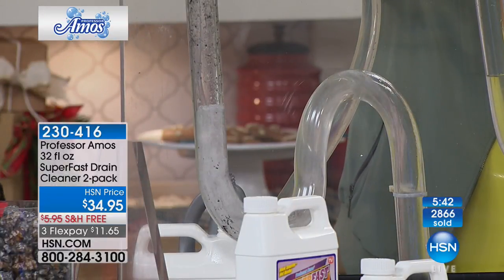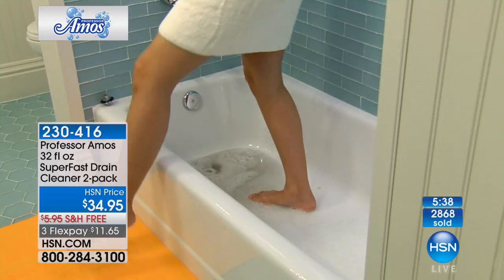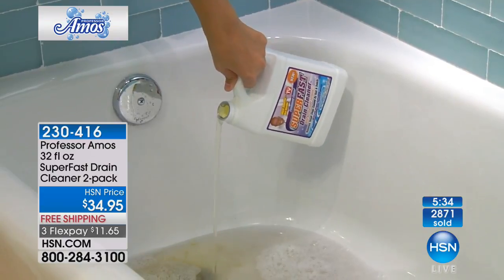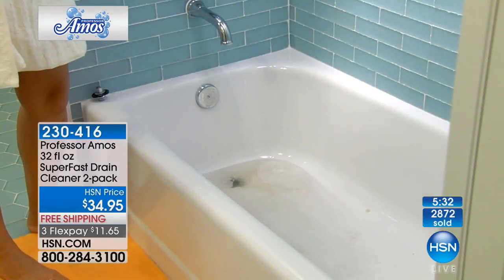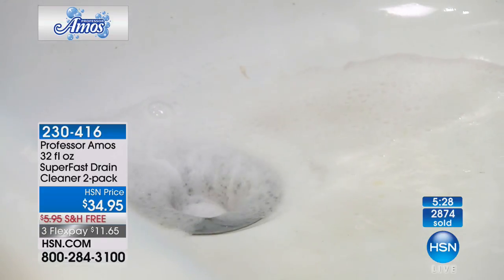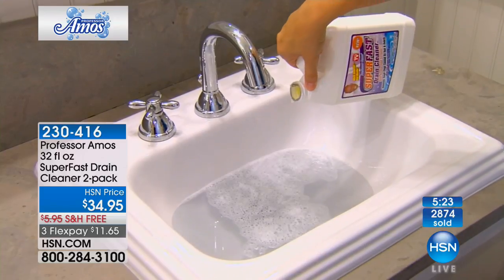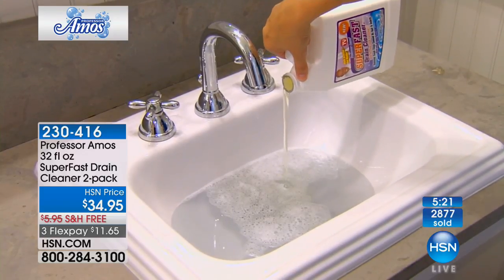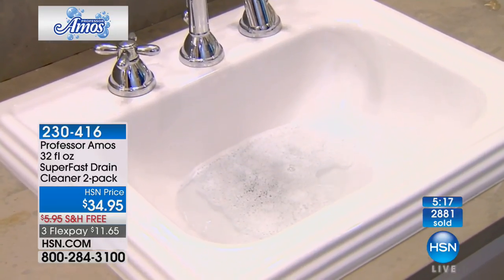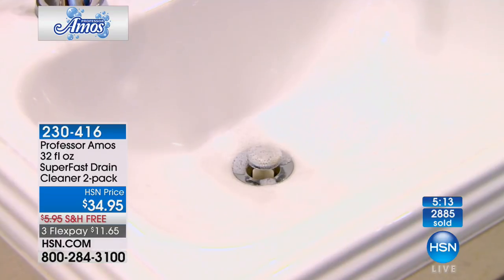I use one of those bottles every month in all my drinks. Smart. And it saves me on plumbing bills. It saves me from the grease and the oil buildup and from all those shampoos and conditioners that we use. I cannot do without. It even saves my sump pump. And my sump pump used to go out like once every year and a half. Since I've been using Professor Amos, I haven't had to change my sump pump for 4 years.